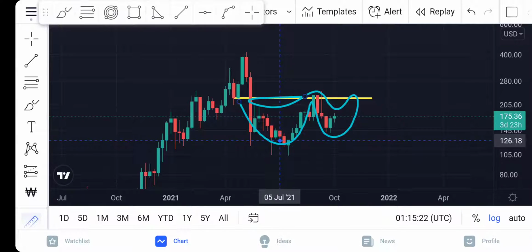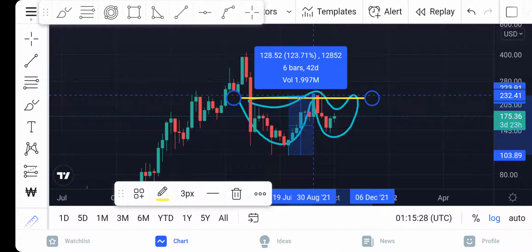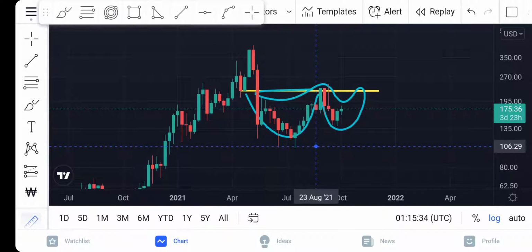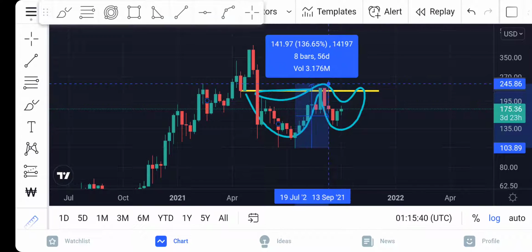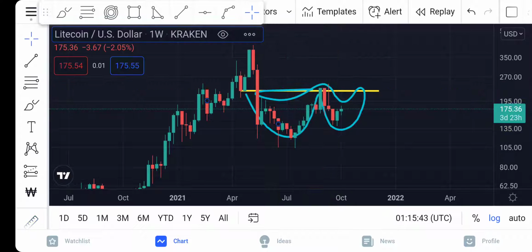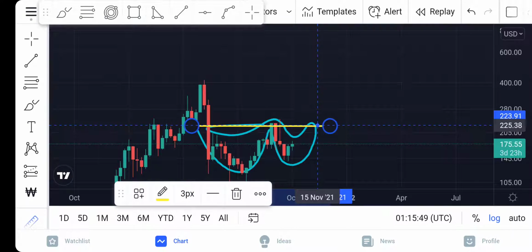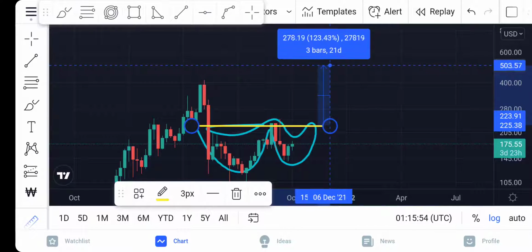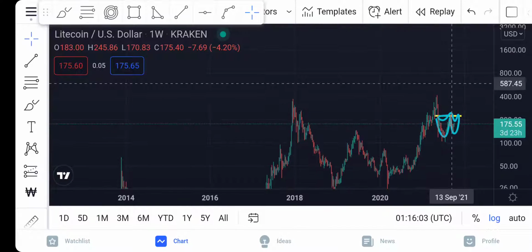So if the bottom of this cup and handle is at $103 and the neckline is at $232, that comes with a 132% increase. I think that's what it said. Let's go to the neckline right here, 123%. So if we go up 123% from this yellow line right here, $225, let's just say it takes us up to about $500. So as you see, we definitely hit all-time highs if we get to $503.